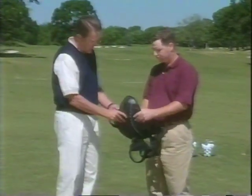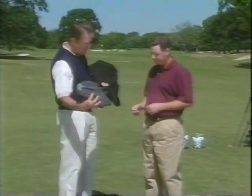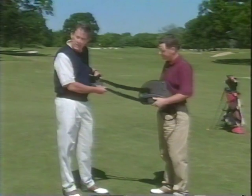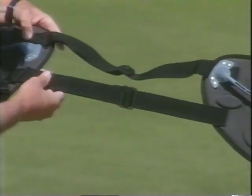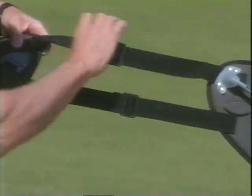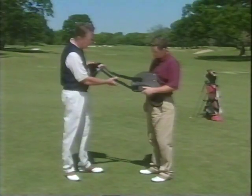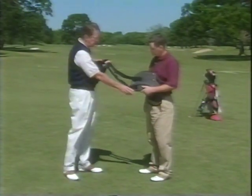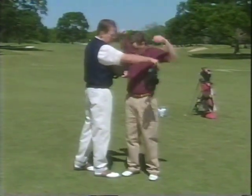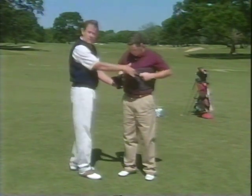Now, you notice on the back of the swing jacket, there's a couple of straps back here. There's a pamphlet that you've been given with your swing jacket that's going to teach you how to adjust these straps to fit your chest size, anywhere from a 36 to a 50. But once you've got it adjusted about where you're going to need it, you simply put the straps on the back of your chest and bring the swing jacket around in front of you.